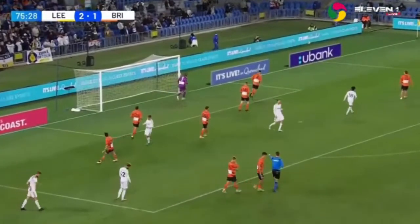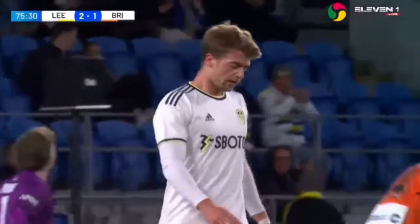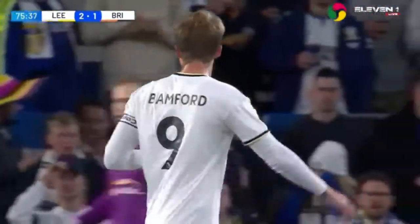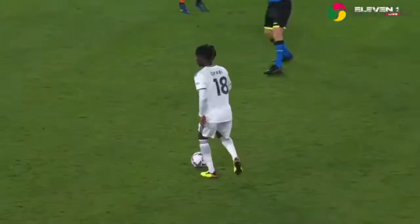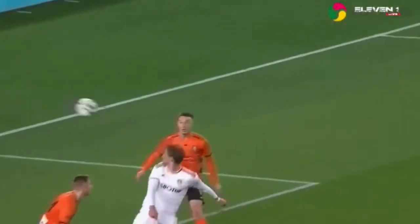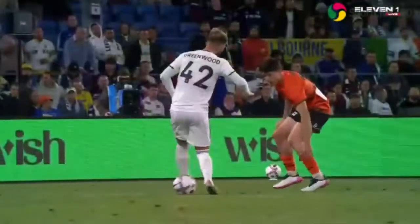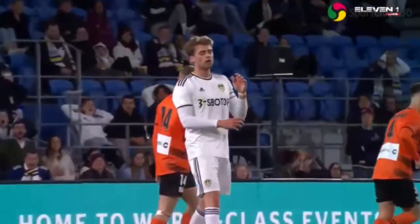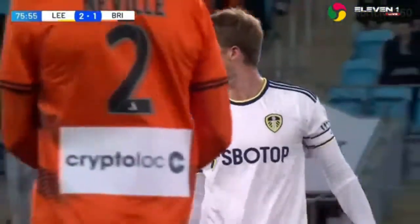And here is Bamford on cue. Almost created something out of nothing there. That was better play from Leeds United, actually getting it into the box rather than trying to play around with it too much in and around Brisbane Roar's box. It was actually delivery. How did they score the second goal? From a similar situation, wasn't it? He gets up really, really well. He's very unlucky. Good contact.